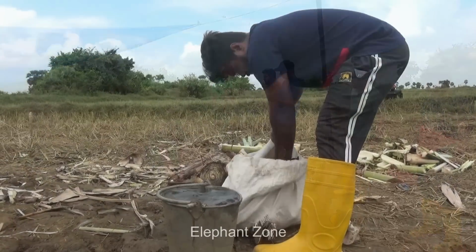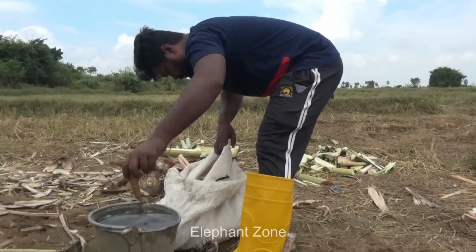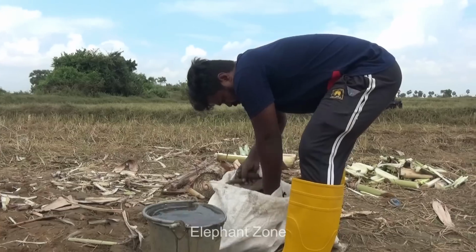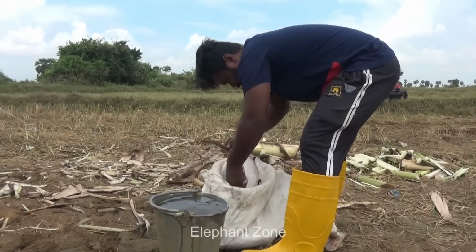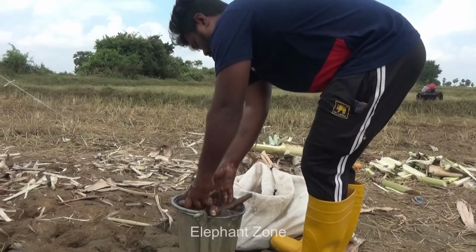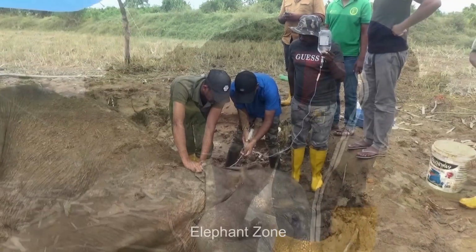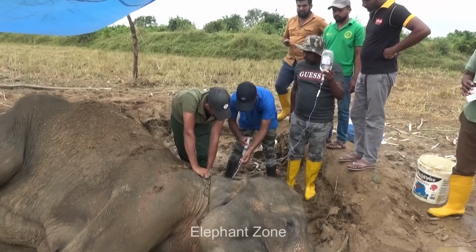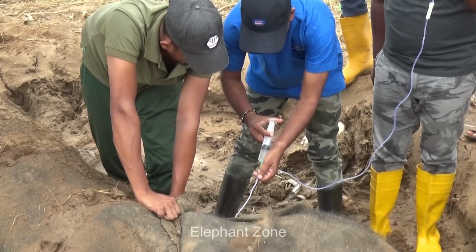The locals have a profound affection for the animal, and in a display of care and respect, they thoroughly wash the food before offering it to the elephant. This gesture reflects the villagers' desire to ensure the animal receives the best care and nourishment during its recovery. The treatment process for the elephant is well underway, with the team administering all necessary medications to the animal.